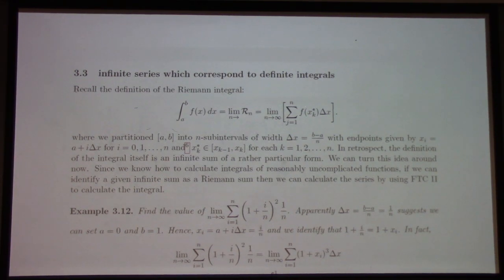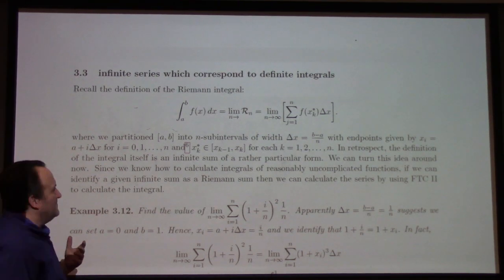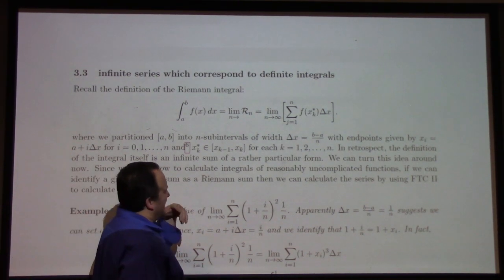That's a series. We use series to define the integral. But it's a little bit twisted. Let me explain to you. It's a lot twisted. But my point to you is that, so think about this.